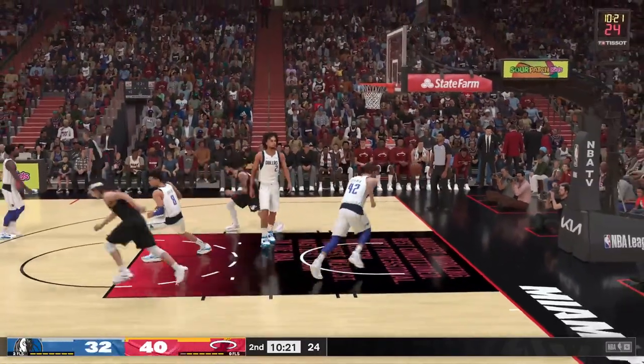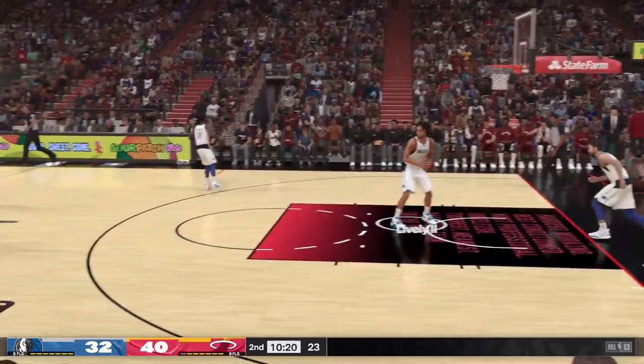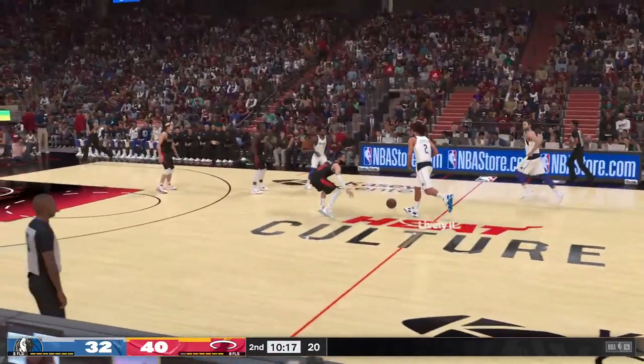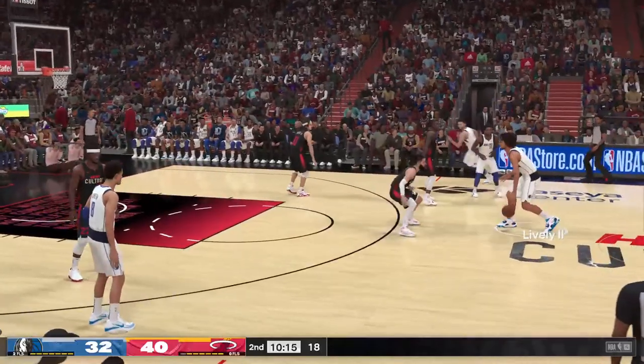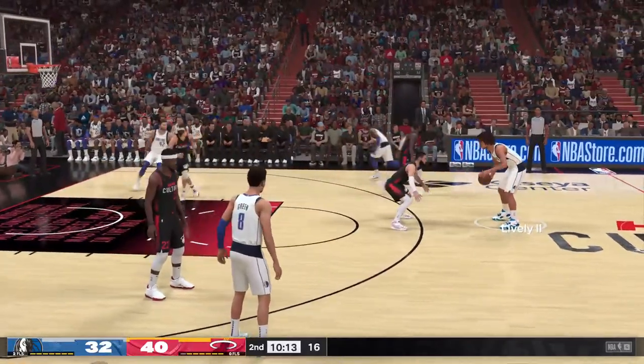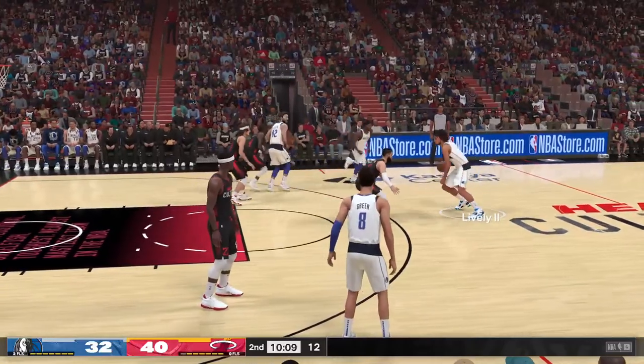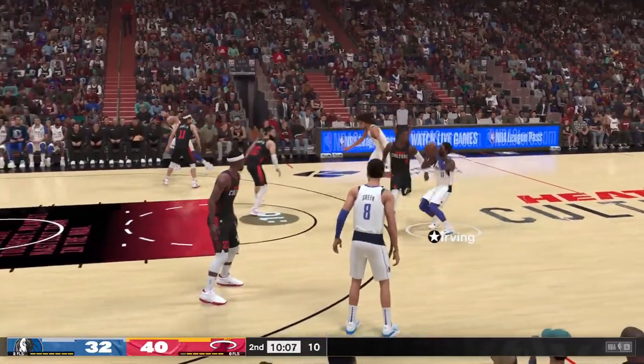And so Butler nails both of them. And what an advantage. You really feel like you can always trust him when he's at the line. Here's Lively. We're now about 2 minutes into the second quarter.